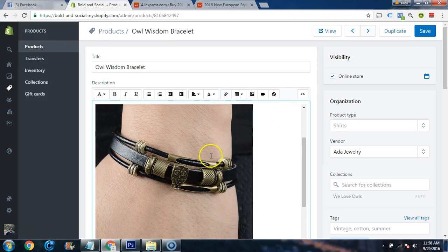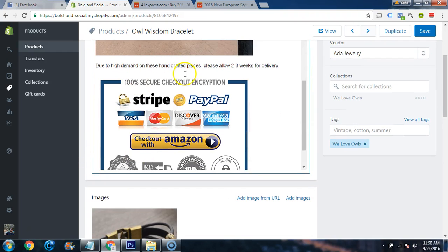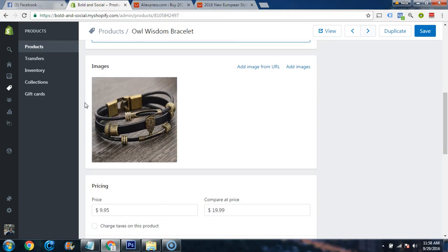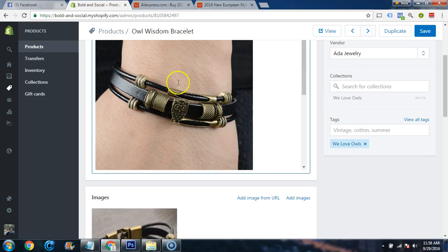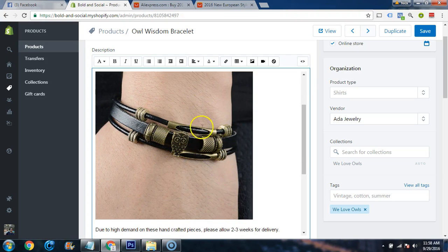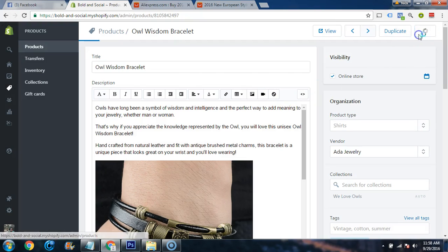And then I added a picture of somebody wearing it. And then down here, due to the high demand on these handcrafted pieces, please allow 2 to 3 weeks for delivery and the checkout stamp. So again, just adding some further examples into what I was talking about last video, where I have the main product image, and then I also, in here, I'm going to try to do this as much as possible on this store, include an image of somebody wearing it. Now, that won't necessarily apply to every single product, but it can apply to a lot of products. I got to save the changes first.